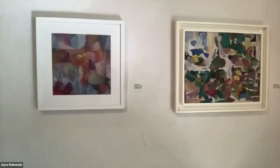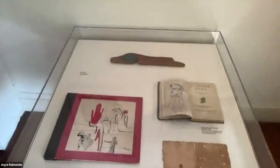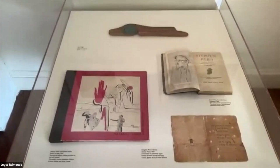And here we have Vita Peterson, Mercedes Matter, who founded the New York Studio School. Directly in this showcase, this is really poignant. These are some different items that friends of Pollock and Krasner gave to them. And one of the most touching ones to me is right here.